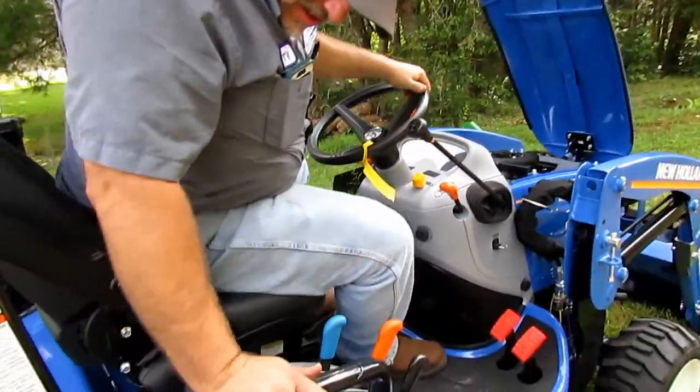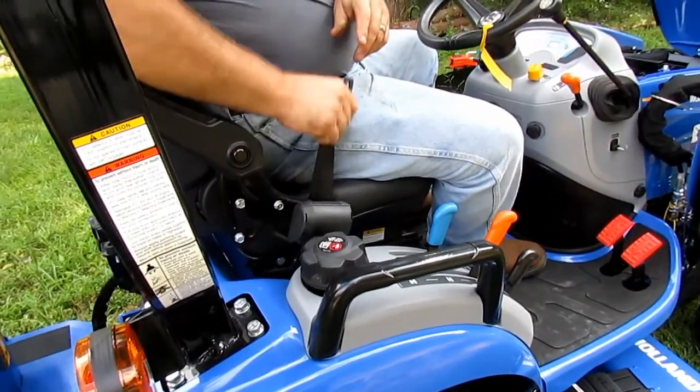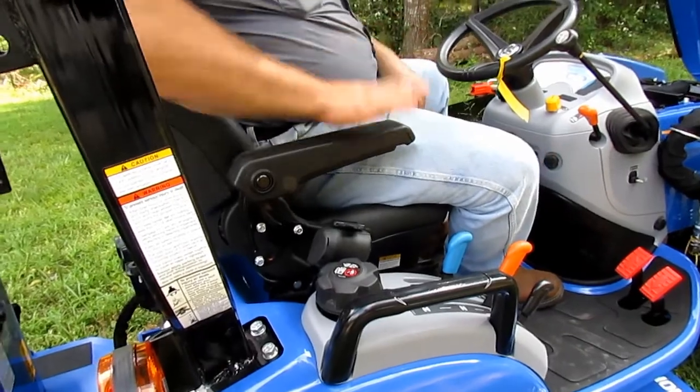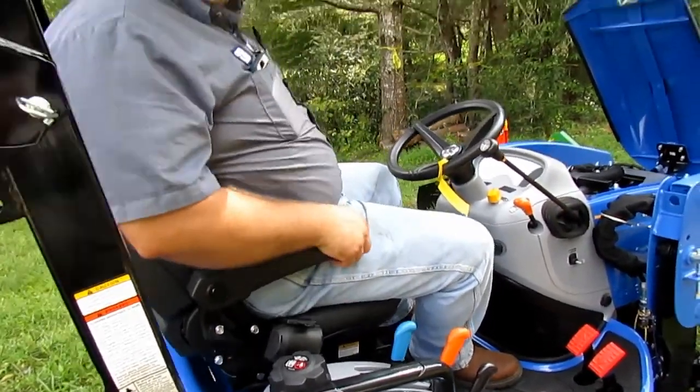That gives you an idea. You've got a seat belt right here. Anything with a roll bar takes a seat belt. I'd recommend wearing it. You've got an armrest on each side. I'm a big boy, so I have to push them in because I can't fit in between.